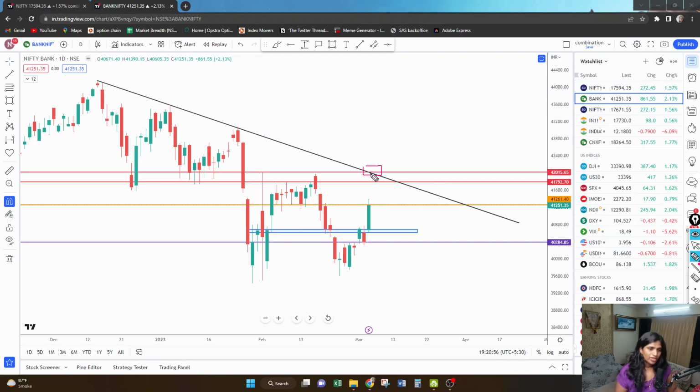The moment we take this out, we are simply going to see a fast up move till 43,000 without much of a hurdle, is what I'm expecting. The moment this particular trend line is taken out, why? Because this trend line has been respected for quite some time. We will see a swift up move. And also, as per our weekly bullish engulfing candle, the target works out to 43,000.